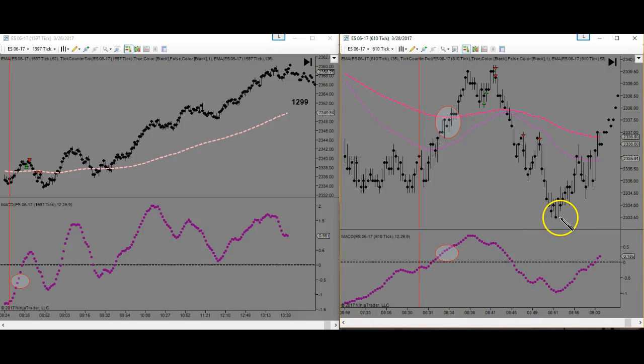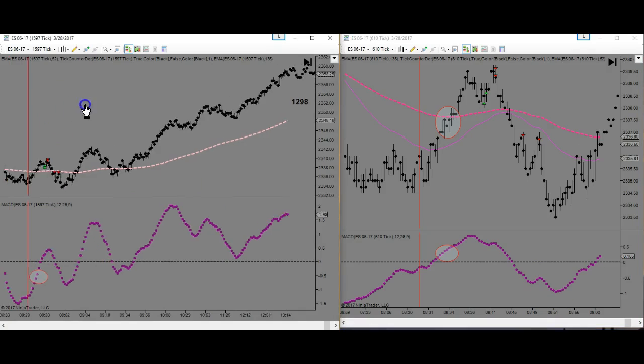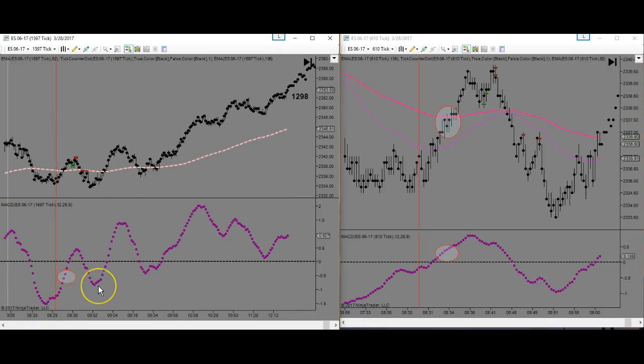what we see is we've had the weak retracement in the MACDs. It's pushed down to the bottom, and we're really not going anywhere on the 1597. The 1597 is actually leading higher in the MACDs. So at this point, you're starting to think to yourself, what is going on here? Are we going to be able to continue from this point? So what happens is the MACDs start rolling.